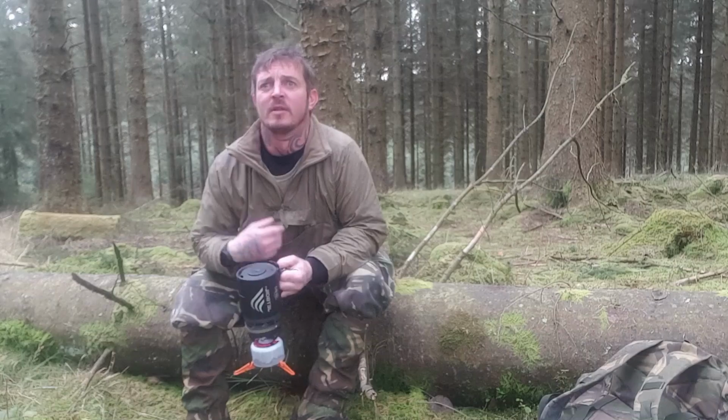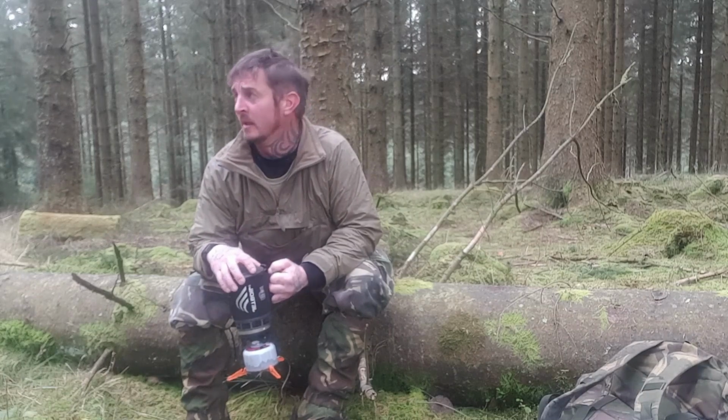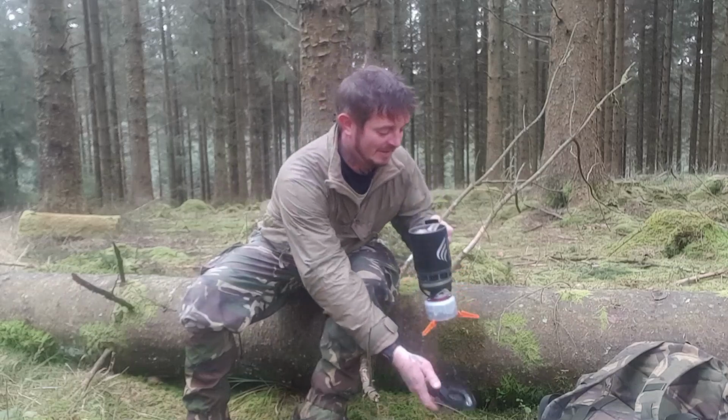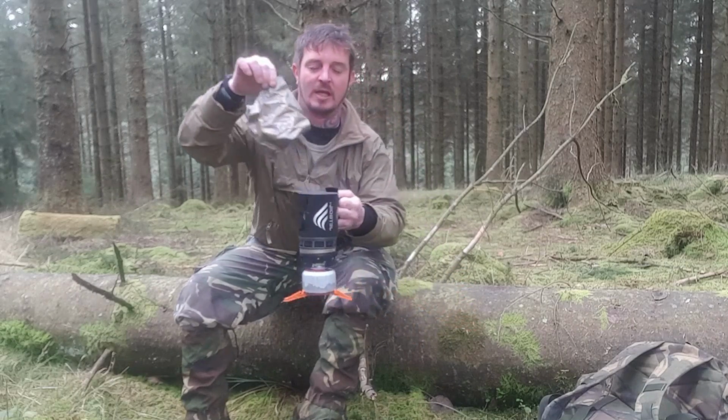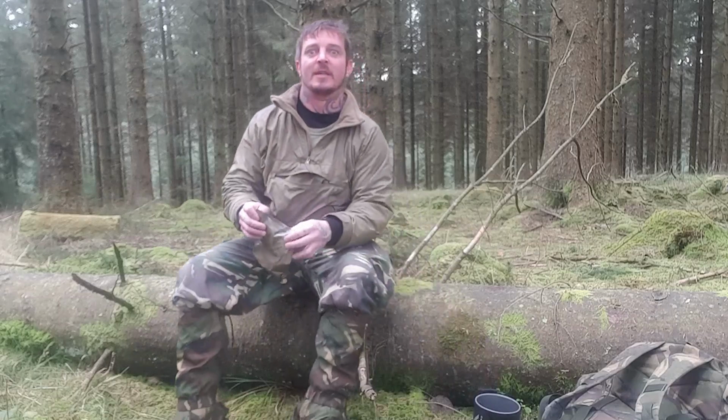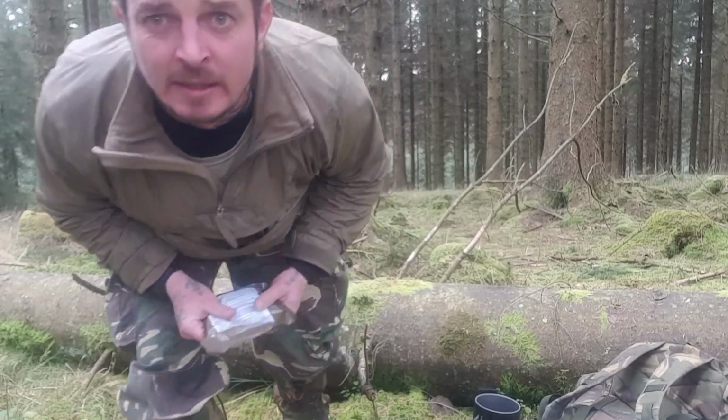Carried the Jetboil over, obviously it's starting to rain in the stone circle. So yeah, nice fallen tree, bit of shelter, and Lancashire hot pot. Happy days. Right, I'm going to eat this and then we'll get walking again.